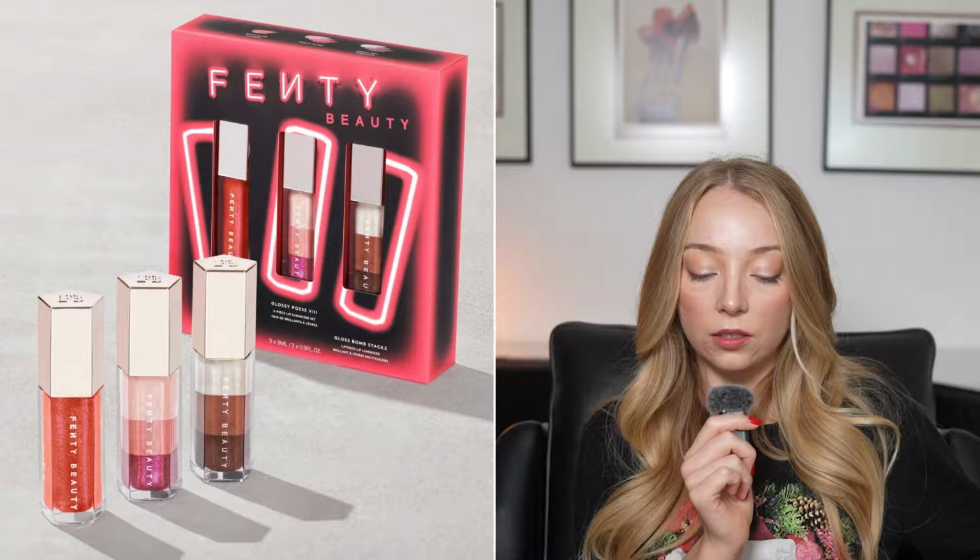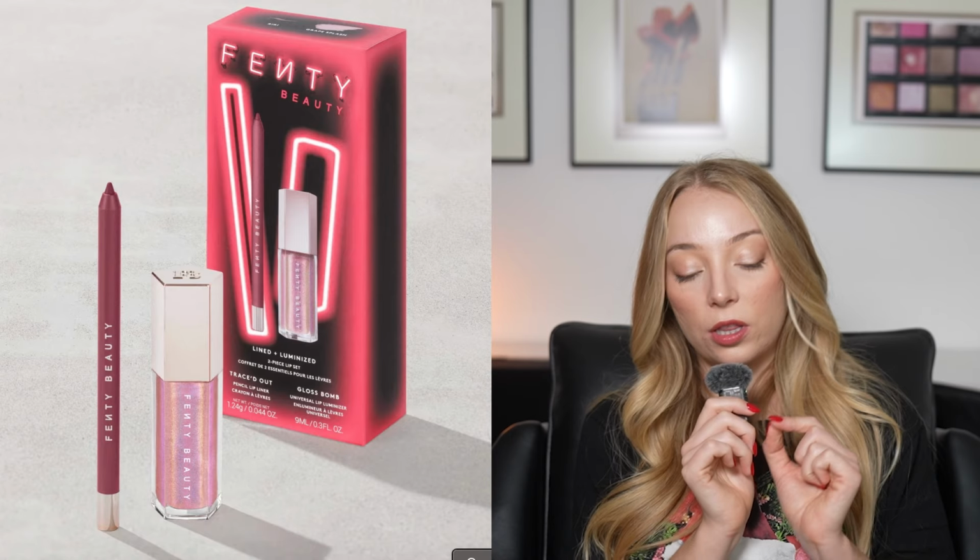So that's a 3-piece set. There's the Gloss Bomb Swirl Twisted Lip Luminizer in Sweet Riri. That is a holiday exclusive as well. There's the Lined and Luminized 2-piece lip set, which is $32.50. These are all in Canadian prices, by the way. I didn't disclose that, but either way, $32.50 Canadian with a $42 value. The lip liner is in Riri, which is a pre-existing shade. The new holographic purple shade though is called Grape Splash.